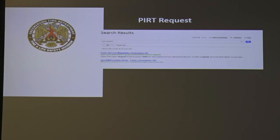If you ever get asked how do you get a fire report, this is one way you can tell people. Anybody have any questions about fire alarms? We're keeping it moving. Am I good? Okay. So you can refer them to greensboro-nc.gov. And once they get to that website, they can type in PERT in the search engine, the PERT request, and the first link that pulls up is the link that they will click on.